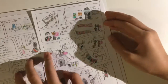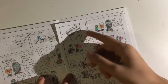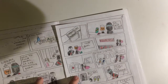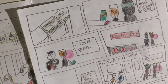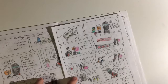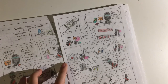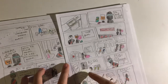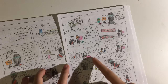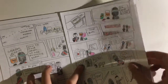And here we go. We are in this deli. And they go in and they pay for this. Let me zoom in. They pay for the Sprite and a wad of gum. And he says, "I love gum. Let's go, Cody." And he's still eating gum in the Subway. And they meet the bad guy. He's still eating gum, and gum, and gum, all the way through.